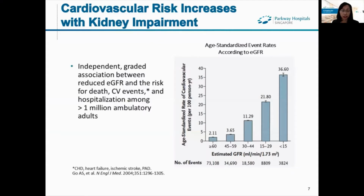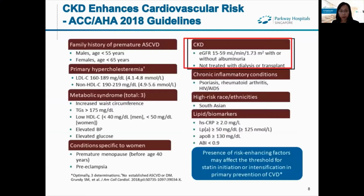The risk for cardiovascular disease also increases when the kidneys do not function so well. In this graph on the right, we see an independent graded association between reduced eGFR, that means a worsening kidney function here along the x-axis, associated with an independent increased risk for death and cardiovascular events such as heart failure, ischemic stroke, or peripheral artery disease. This is a slide showing us some of the risk factors for cardiovascular disease. And of note, chronic kidney disease stage 3 and above, with or without albuminuria, is also a significant risk factor for cardiovascular disease.